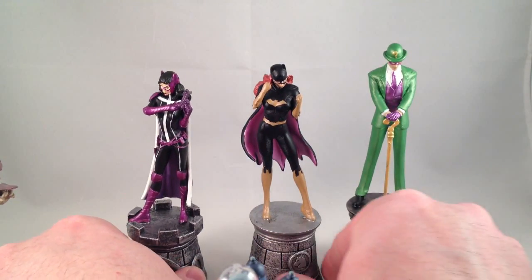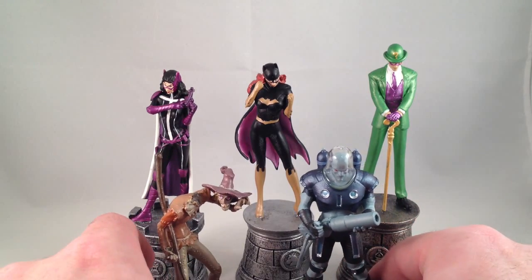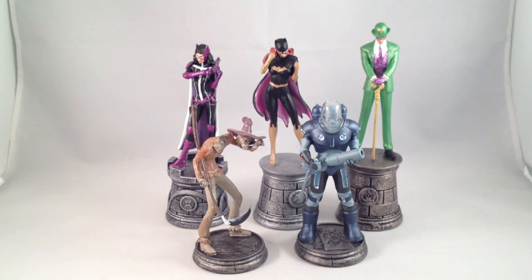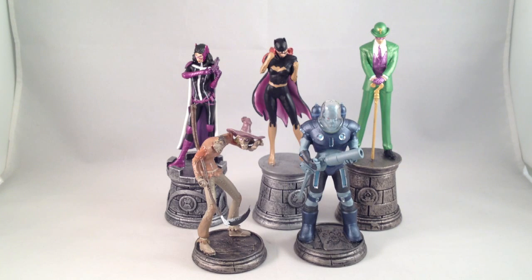I'm only missing the final 10 pieces now. I'm all caught up on what's been released, and looking forward to seeing what the Justice League set looks like in a few months. So, anyway, this has already gone on too long. I love the DC Chess Collection. The Batman set is awesome. If you can afford it, buy it. Although, these two are going to be really hard to find at this point.